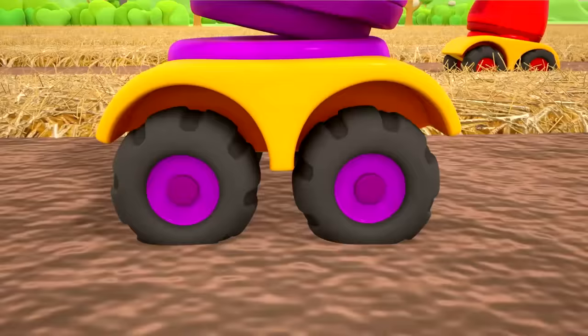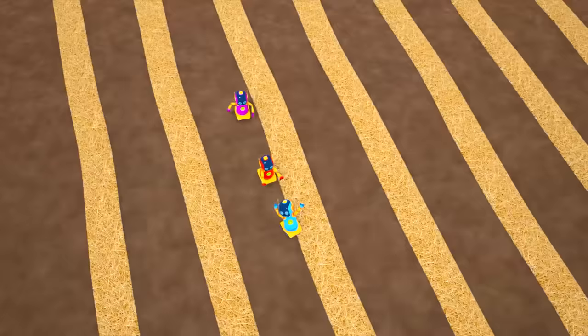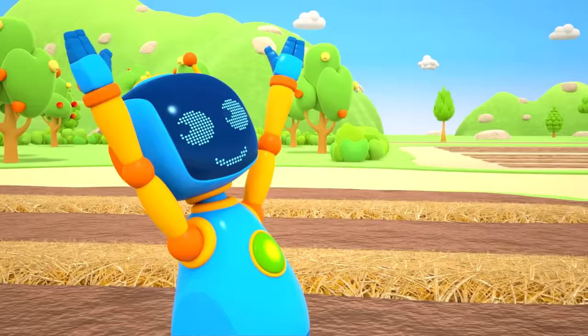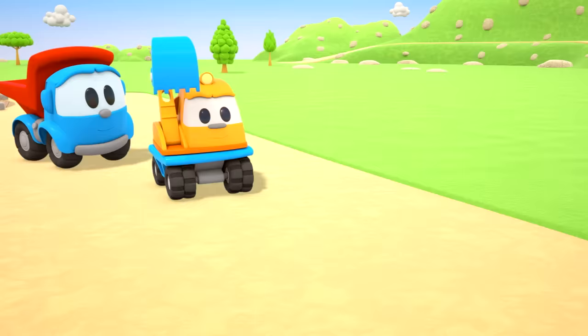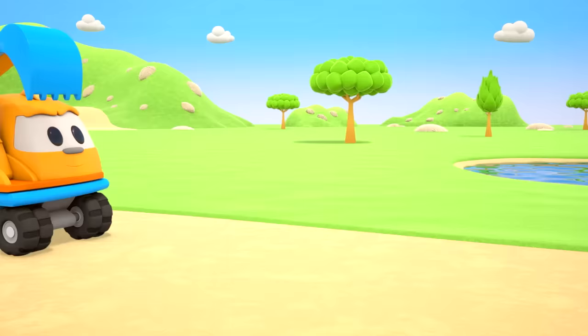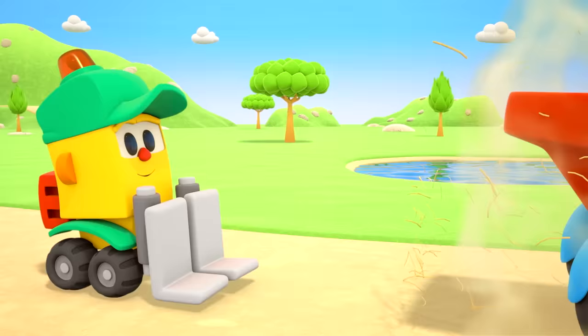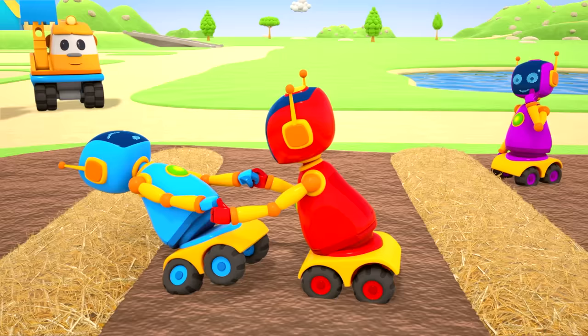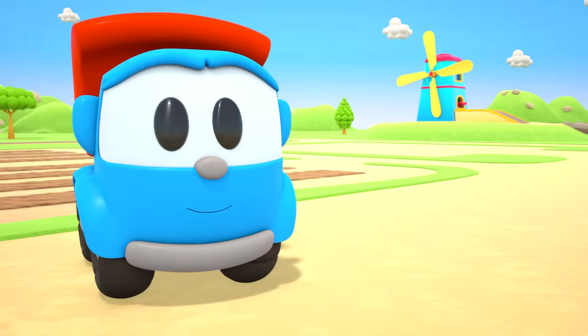Here are the robots. Can you imagine? They've decided to have a race through the fields. Can't you catch up? Goodness me! And here are Leo and his friends. Hi there. Hehe. Achoo! Bless you, Lefty. Hi there. Are you having fun?